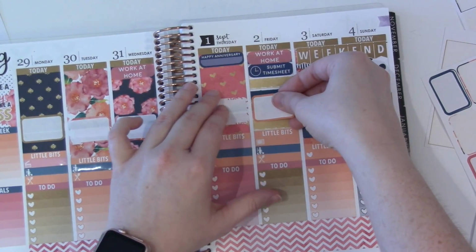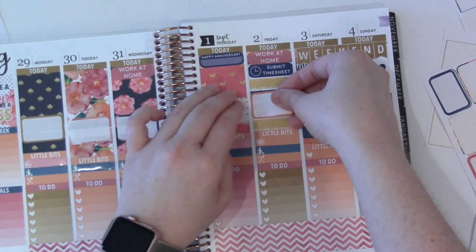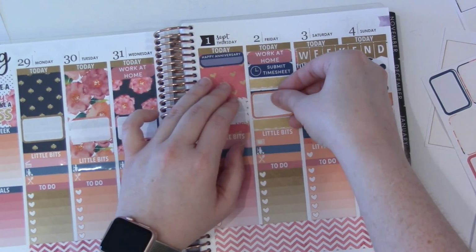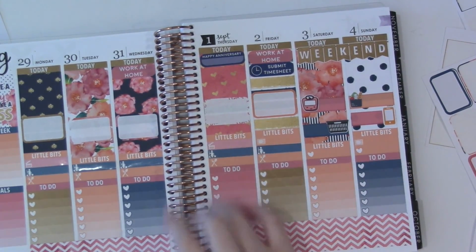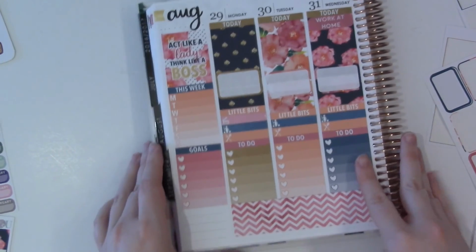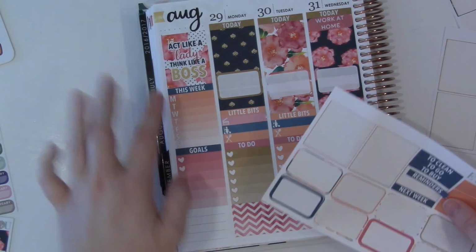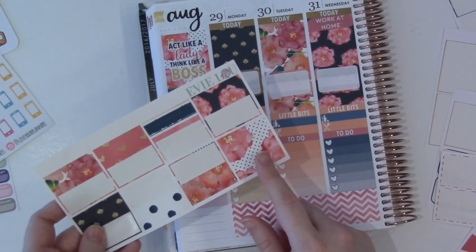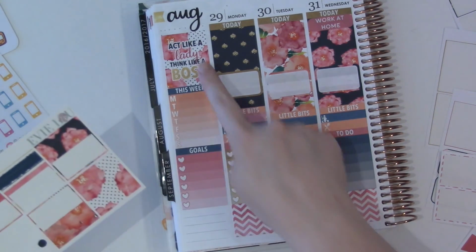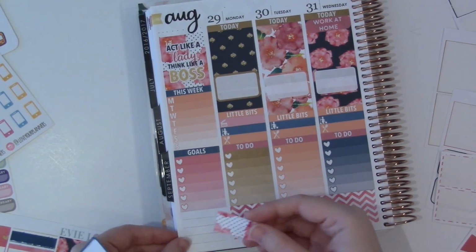No, I don't want the pink to be showing. Sorry, pink. We'll do it here. Yeah. Okay, good. Because I didn't want the pink to be right on the orange. Okay, I'm a lot happier with that. That was going to bother me. So I probably won't end up using that half box. I think I'll actually use the navy one to bring some of that into the sidebar. Actually, I think I'll use the washi that matches that sticker to bring it all together here.